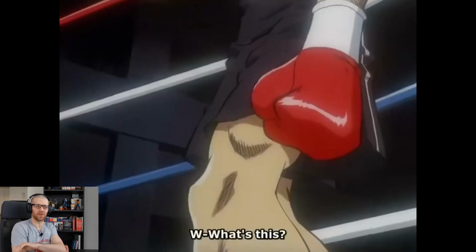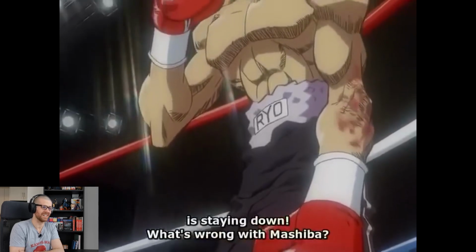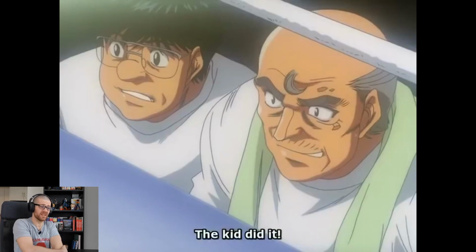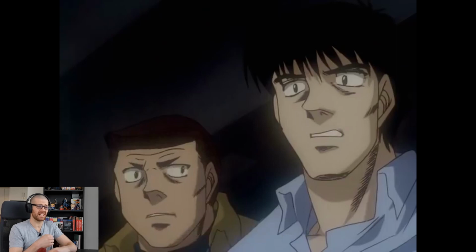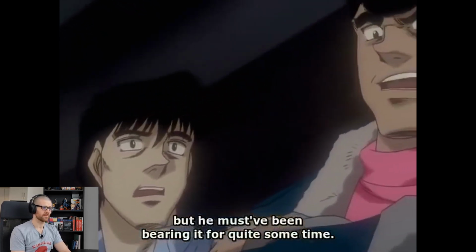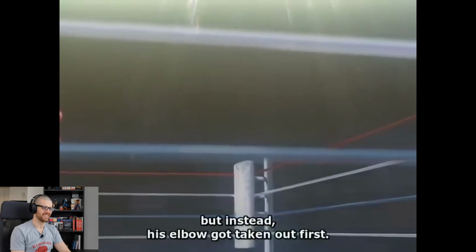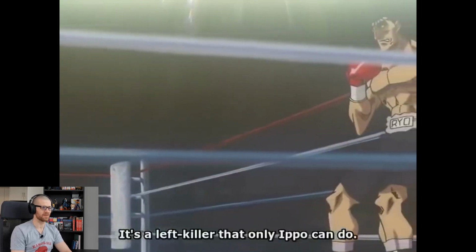Yeah, I was gonna say, I wonder if he's not jabbing as much now because his arm's busted up from Ippo's power. Like, even that, it's still gonna suck. Like, it might be the elbow, but it still sucks, man. Do a lot of damage to your arm and make it hard to pick up. I mean, Ippo's hand is still pretty busted up, let's be fair.